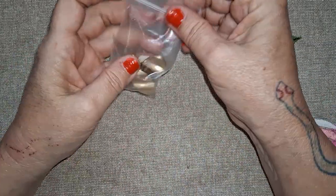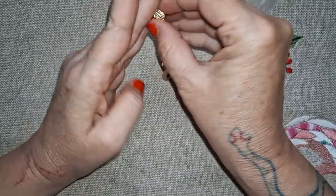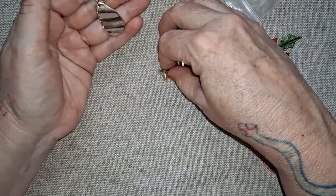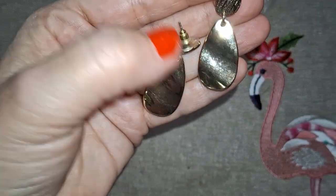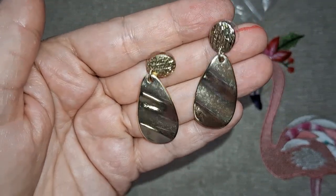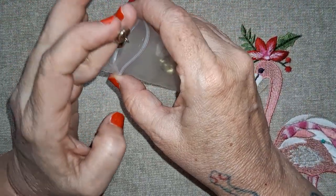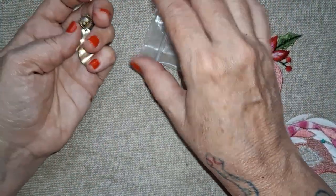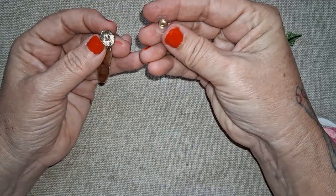Some little gold tone dangle earrings with sort of a brushed ear part, and then the dangle is like a wavy disc. Gold tone. It's not really coming across too gold on there, but they are a gold tone. Need a little cleaning. I don't think these are a brand. Pretty sure no.